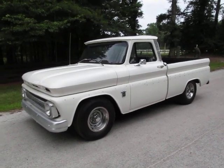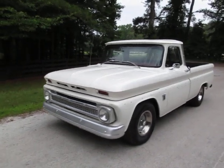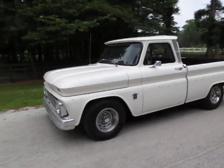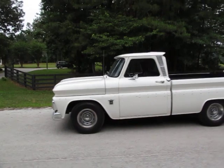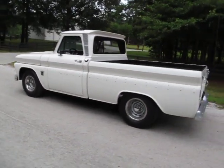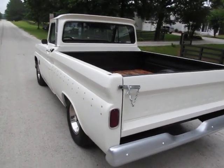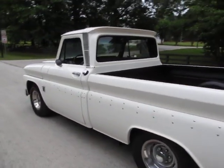Hi, it's Eric here at Peachtree Classic Cars, and this is a 1964 Chevrolet C10 pickup truck. It's a Fleetside custom cab big back window truck, which is about as loaded as you could get back in the day. It's got a V8, and I believe it's like a 92 model.